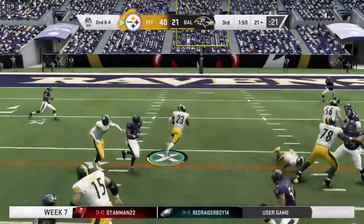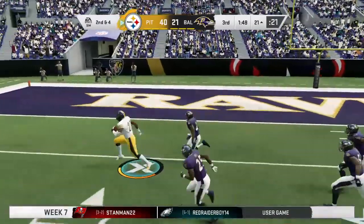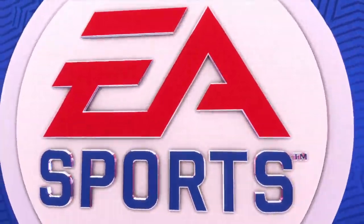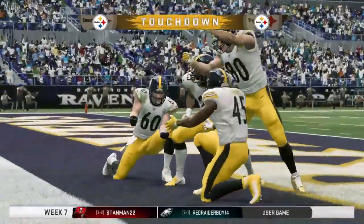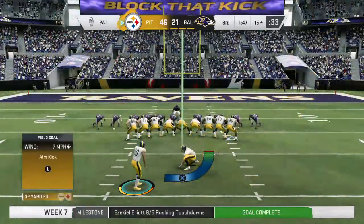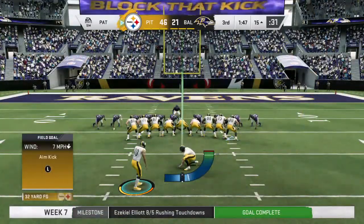10th carry now for Elliott. And an alley to run. And he's in. Touchdown, Steelers. Ezekiel Elliott, his 9th touchdown of the season. And the Steelers, they broaden their lead.